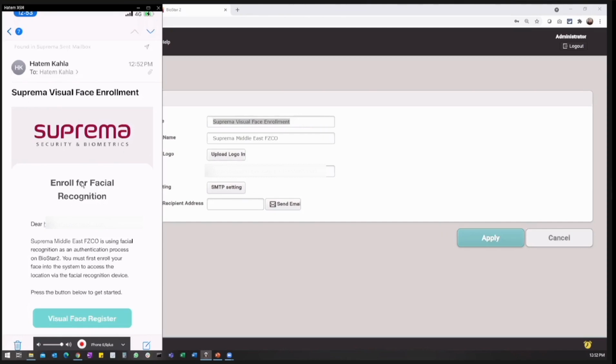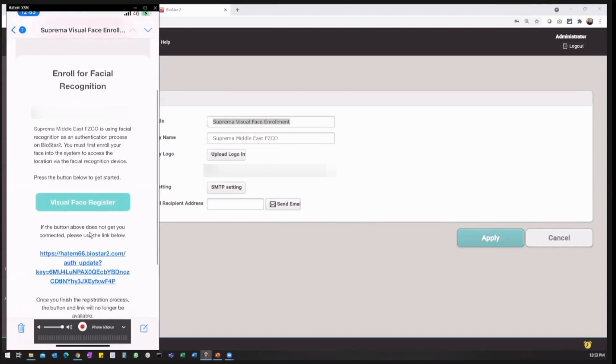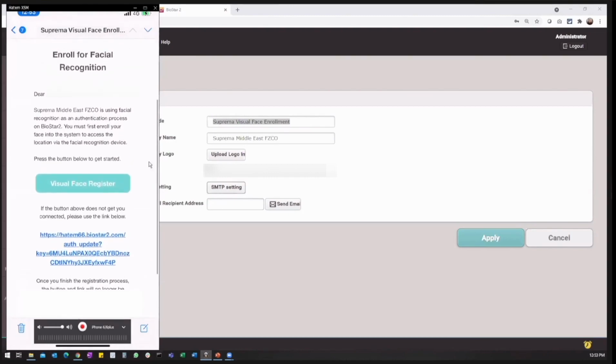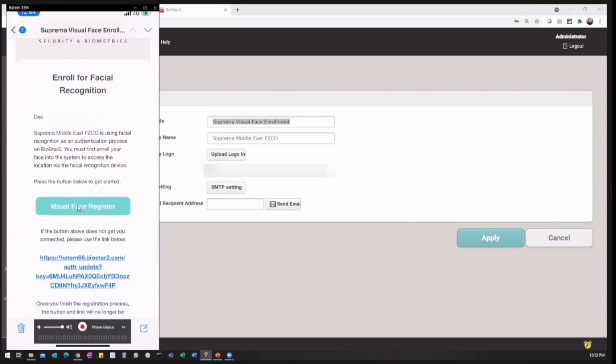This is the content. Now, if you see here, the email you have typed in the profile to send, and the company name, Suprema Middle East FZCO, is what's going to be written here, saying it is using facial recognition, and the link is going to be there. And at the end, you will see the contact information which you typed is going to be at the end of this email. So what you type here is going to be perfectly implemented in the link.